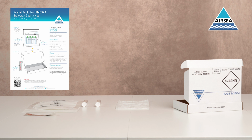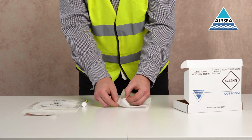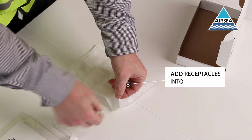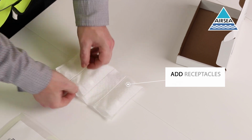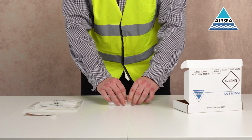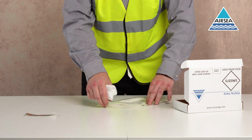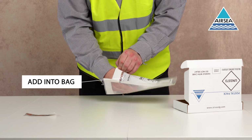The Code 760 Postal Pack comes pre-assembled with a pre-printed UN3373 label. Place the sealed leak-proof primary receptacles within the absorbent cushioning material. Add the receptacles into the leak-proof secondary packaging.